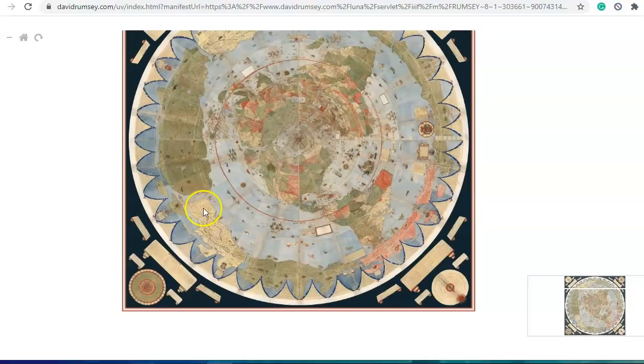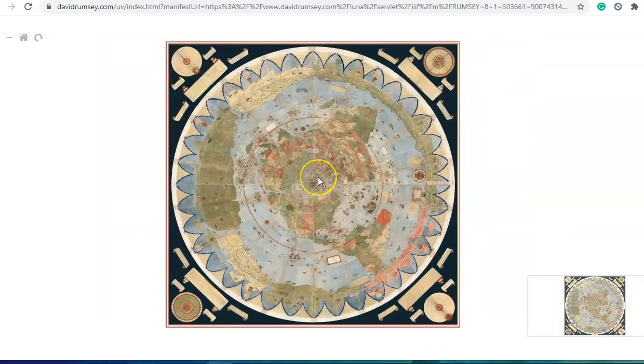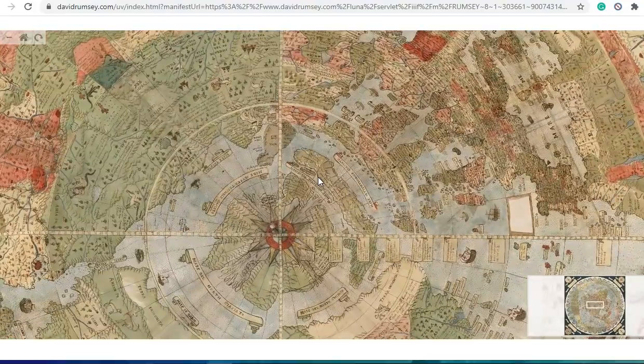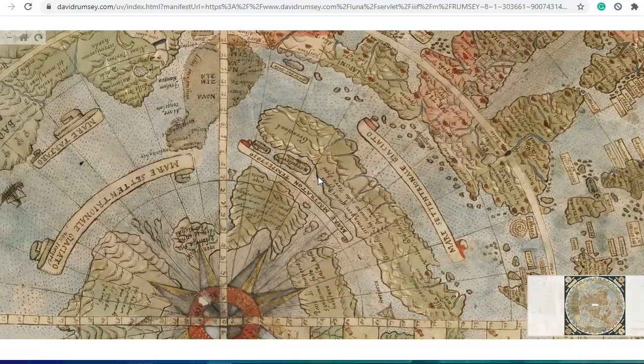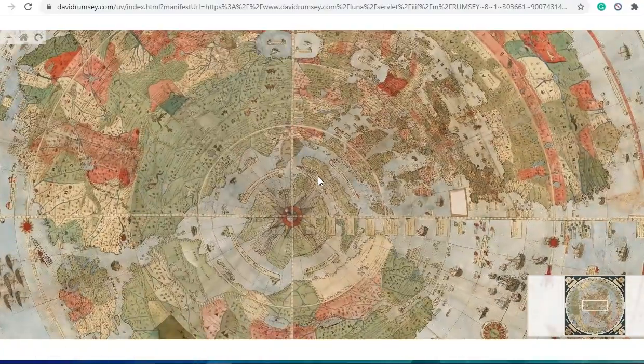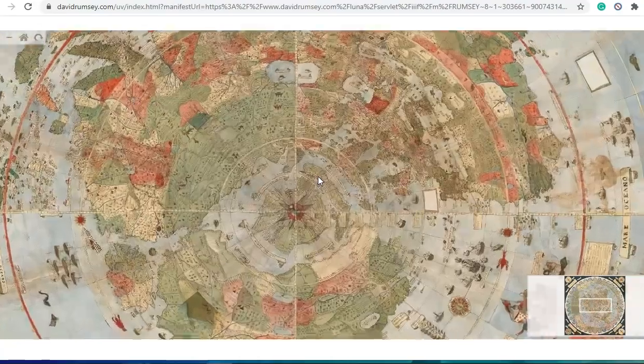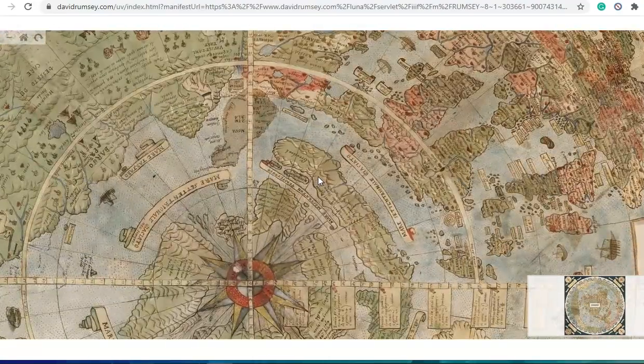Are these just all covered in ice now? Is there stuff underneath, which we hear a lot about? And it's a very interesting map. And again, this is a proper map by cartographers, and this is what they use to get around the world. They were paid to go and do proper maps for kings and queens and rulers. So they don't put all this effort in to make a false map.